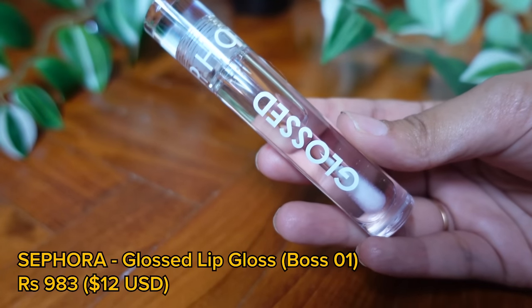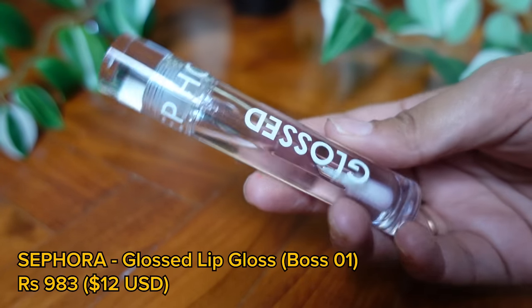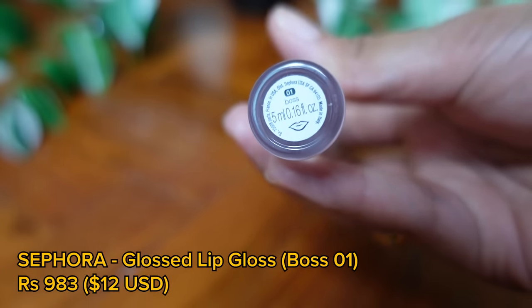The last thing in our lip section is this Sephora clear gloss. It's in the shade 01 Boss. Glossy lips and glosses are in trend right now. And I have a lot of matte liquid lipsticks and I didn't want to ignore all of them and then simply buy a gloss. That would be such a waste. Plus, most glosses are quite translucent, so they don't really suit my lips because I have two-toned lips, so it doesn't look even and I don't like that. The perfect hack for that has been to buy this clear gloss.